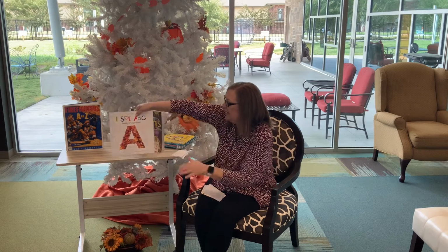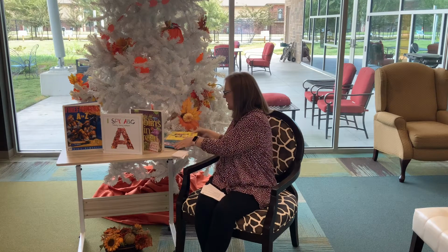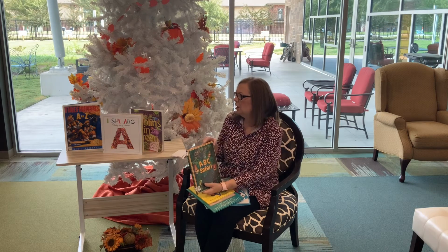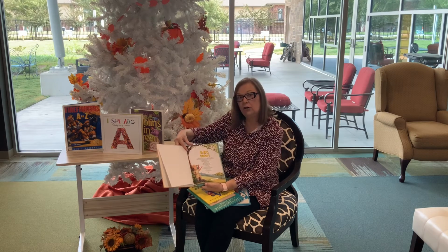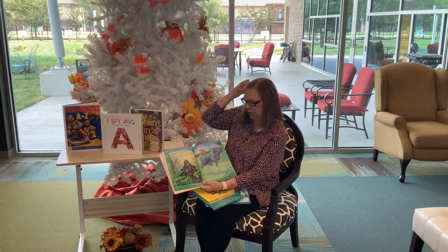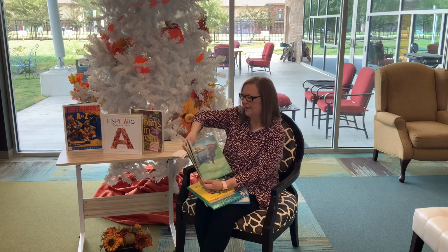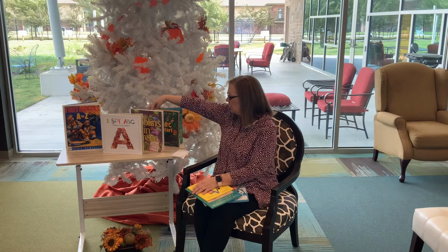The one on the end is Firefighters A to Z. There's another one here, ABC Safari. And so there are quite a few books that you can find that are centered around a subject. And this one has beautiful pictures. But you're learning about the safari as you learn about the alphabet. You're learning about firefighters as you learn about the alphabet. Keep these in mind as your child gets older.